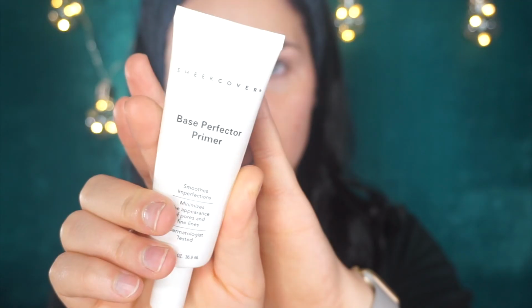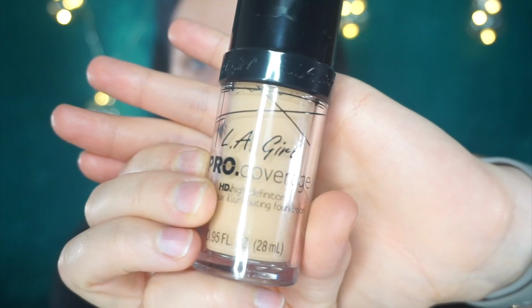So to start this makeup look, I am applying my moisturizer. This is by StriVectin, one of my favorite moisturizers that I wear. I'm going to go ahead and put my headband on and use my Cover Sheer primer and apply it mainly in the areas where I have larger pores or larger lines, which is usually my cheeks and my forehead.